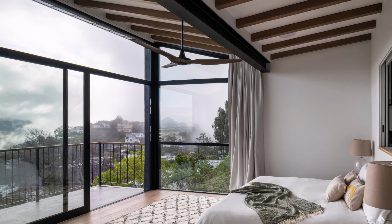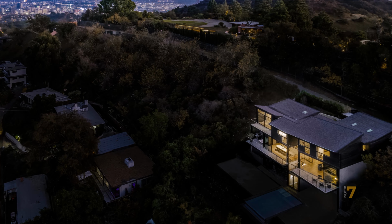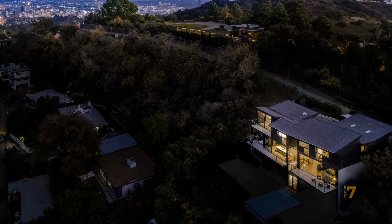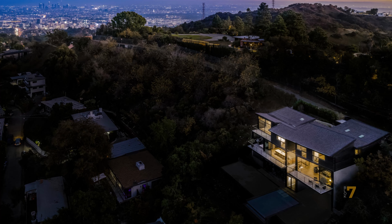The Tea House is more than a striking piece of architecture. It's a vision for the future of hillside living in Southern California. By blending contemporary design, natural materials, and ecological responsibility, it creates a retreat that celebrates the land it rests upon. For the family who lives here, and for anyone seeking inspiration, it's a reminder that a home can be both modern and deeply connected to nature.